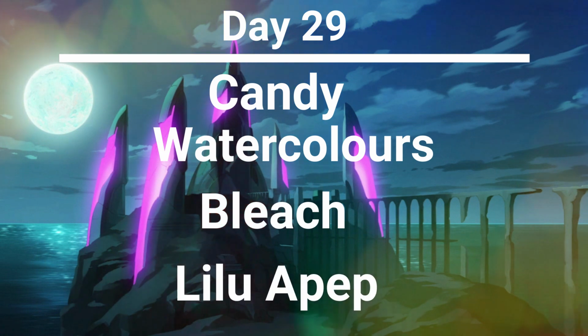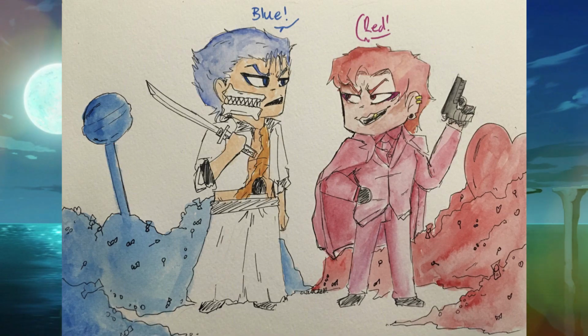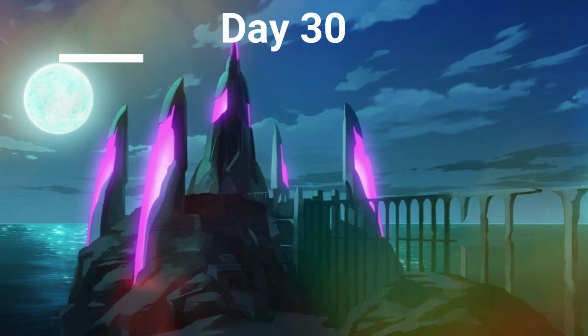Day 29. Candy, Watercolour, Bleach, and Lilu. Grimmjow and Lilu are arguing over what candy colour is best. Don't ask me how they got to this point, I have no idea. Maybe some weird alternate universe where this is a really important argument. Messy watercolours is messy.